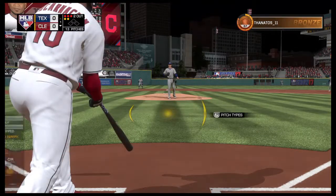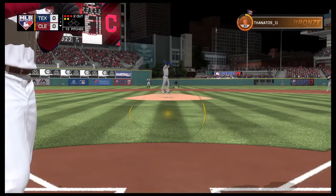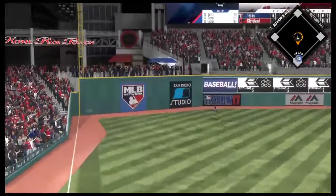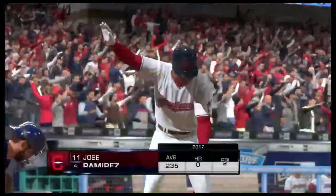And this is fouled back and out of play. Making him sweat out there. The 7th pitch coming up. High and deep to left. This one's got plenty of distance. Onto the home run porch and gone.